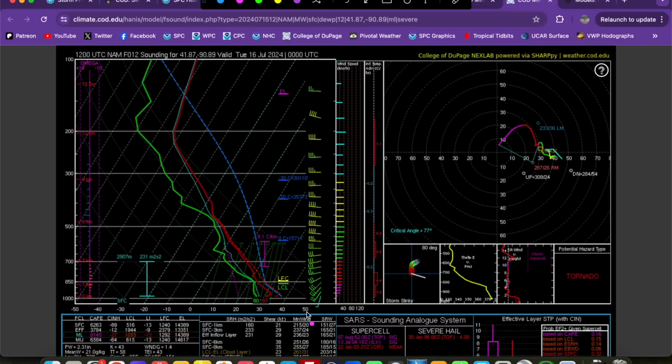Low-level shear does increase just a little bit. You can see a little bit of veering and strengthening of those low-level winds as we go into the early evening hours there. A little bit more curvature there in the low levels of the hodograph. So that could foster a little bit of a tornado threat, especially again along that boundary where low-level shear is locally enhanced. But again, by this time, we should see a full-fledged MCS that has developed, and that will foster more of a damaging wind threat.